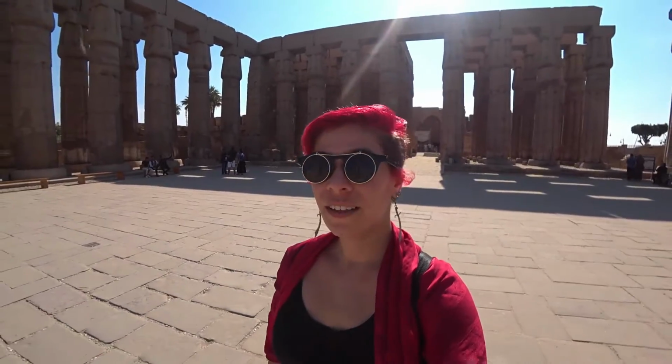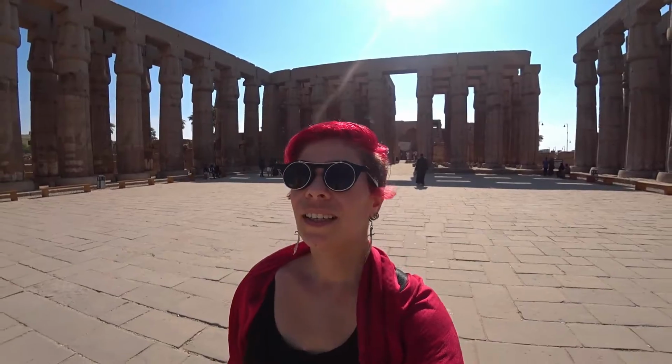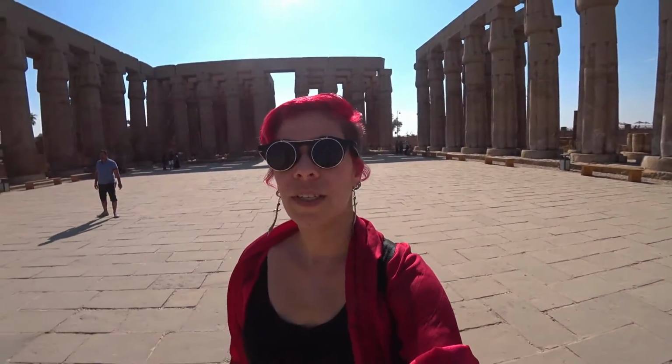Alright guys, so that is the Luxor Temple. Thank you so much for coming along on this short visit. I have to go work now, so I'm gonna go back to my laptop, but it's very amazing to be here. I will be coming back to Luxor probably in January, February, and I plan to explore a lot more. On this quick trip where I came for the wedding, I think I'm just gonna be seeing Luxor Temple and tomorrow Karnak.